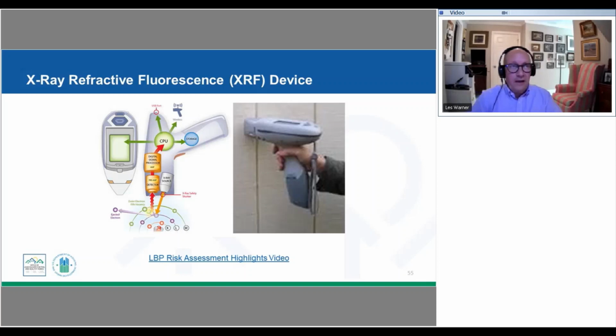I will just mention that if you were only required to do a visual assessment and treat and stabilize, you could choose to say, let's go ahead and test. Let's determine where we have deteriorated paint. Is it actually lead or not? And so that would be an option that you could also choose even when it wasn't required.